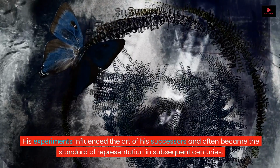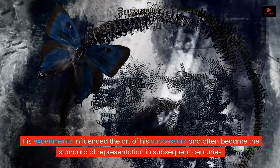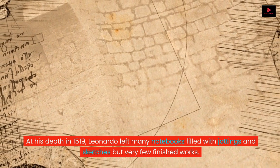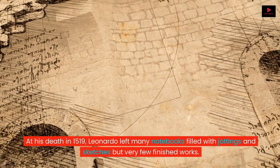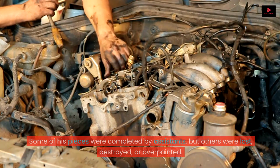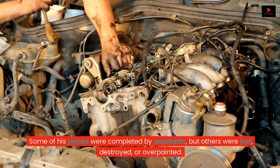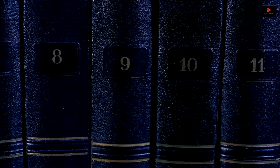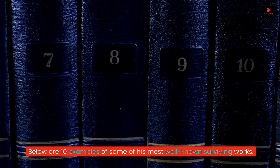The result of his inexhaustible curiosity is many unfinished projects, but also some of the most lifelike, complex, and tender representations of human nature. His experiments influenced the art of his successors and often became the standard of representation in subsequent centuries. At his death in 1519, Leonardo left many notebooks filled with jottings and sketches but very few finished works. Some of his pieces were completed by assistants, but others were lost, destroyed, or overpainted. Below are 10 examples of some of his most well-known surviving works.